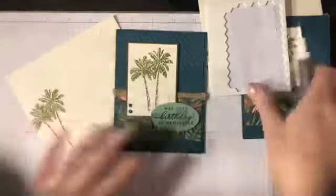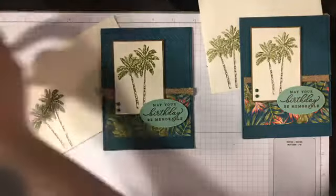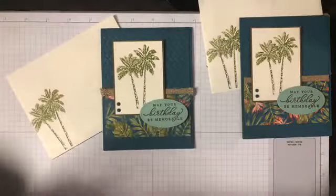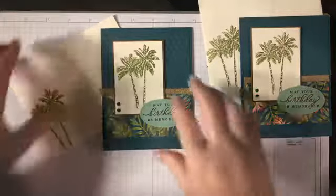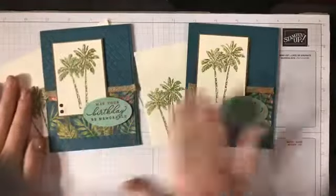So there it is. Oops, more dimensionals to put away. What do you think? Leave me a comment or a like. I would love that. And this is the one that I made earlier, and this is the one that I just made with you guys.